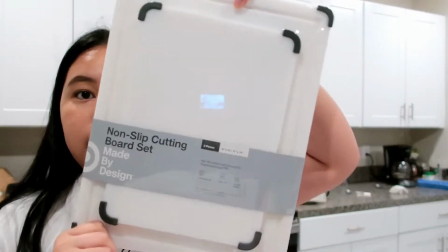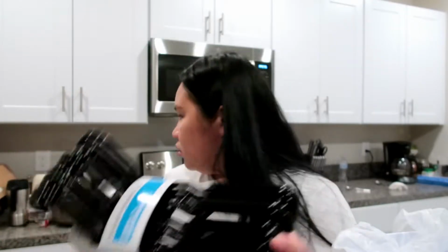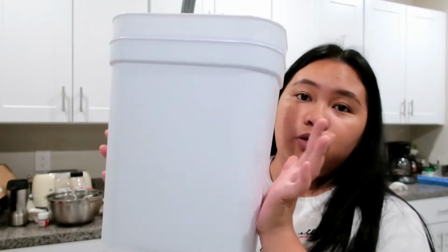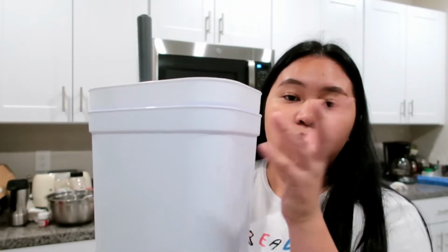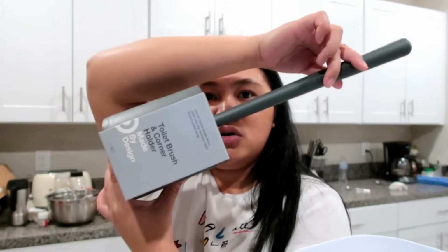And then I got a cutting board right here. Next bag, we got, oh, this is the hangers. So this is going to be upstairs in the master bedroom. I got 3 of the black one and a black and white set. This is also going upstairs, which I got 2 of for now. I got 2 of this trash bin, one in the master bedroom and one in the guest bedroom. And then this toilet brush cleaner right here. So these are going upstairs.